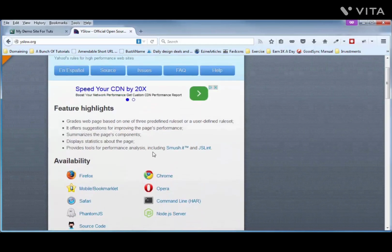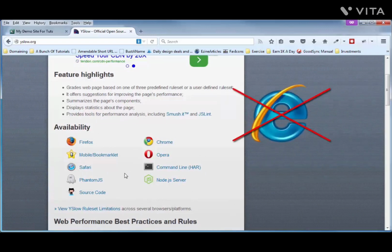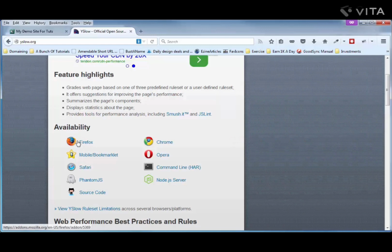And I want to show you some things to consider when installing YSlow on your particular browser. As you can see here, it is available for many of the major browsers, but there's a biggie missing, and that is Internet Explorer. It does not work with Internet Explorer. And do not use these links to install YSlow on your particular browser, because they may not work.